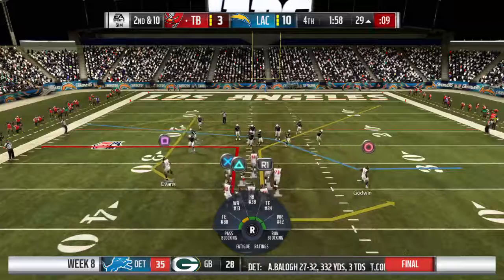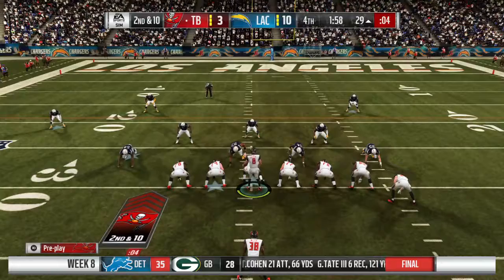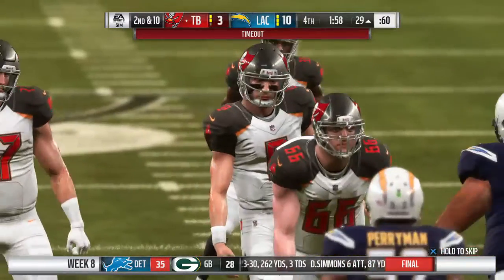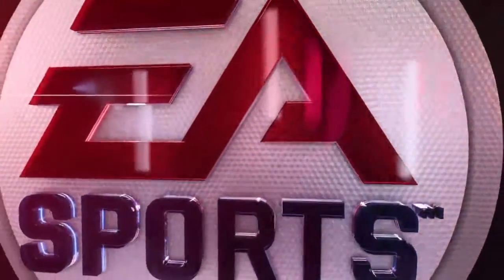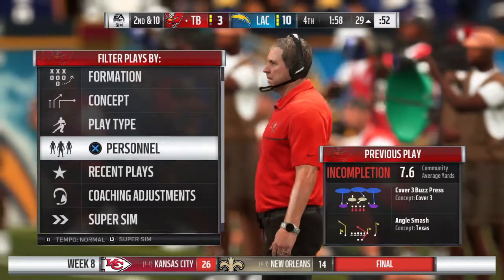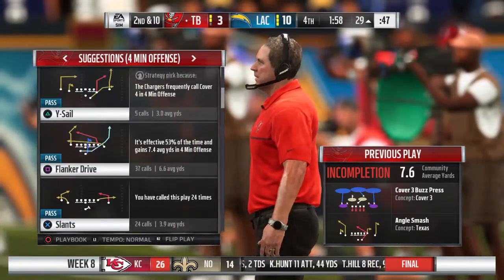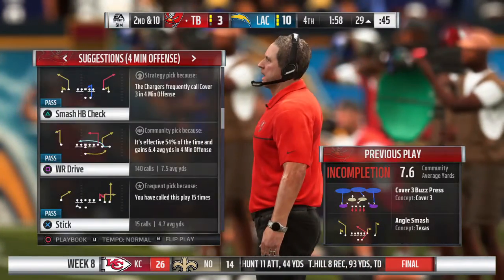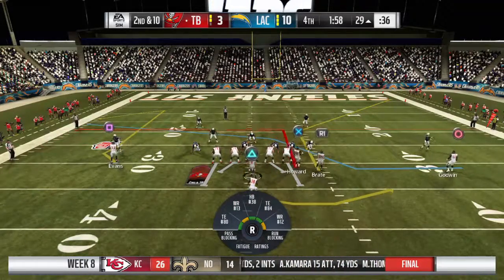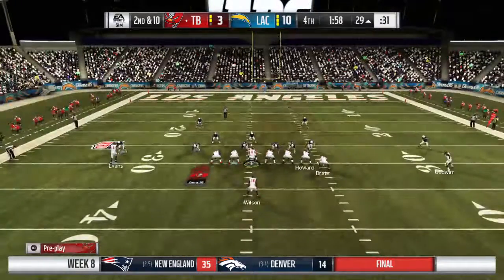After the incomplete pass, here now is 2nd and 10. And now with the play clock almost to 0, Dirk Cutter's going to burn a timeout. It's just their first. They've got 2 more to use here in the final stages. So they'll come up after the incompletion for 2nd down. Now let's go. 3-19.